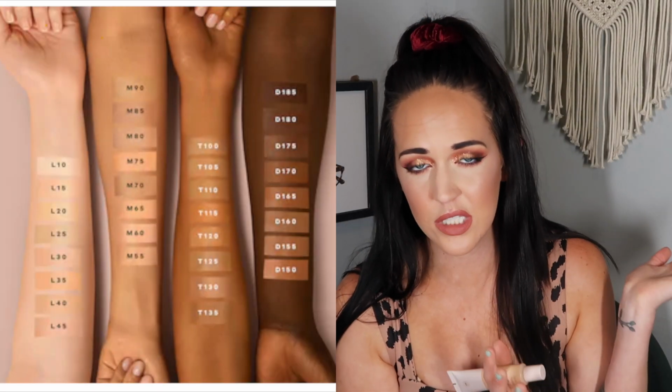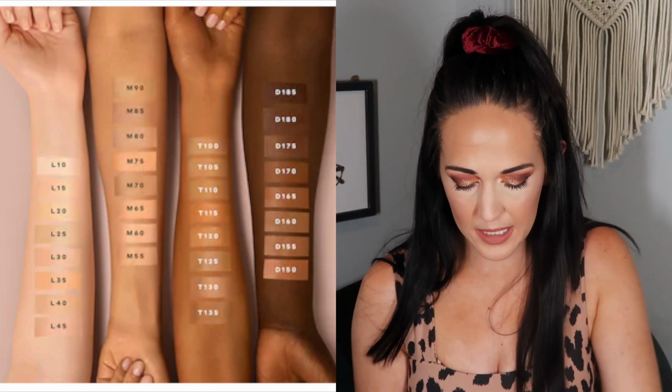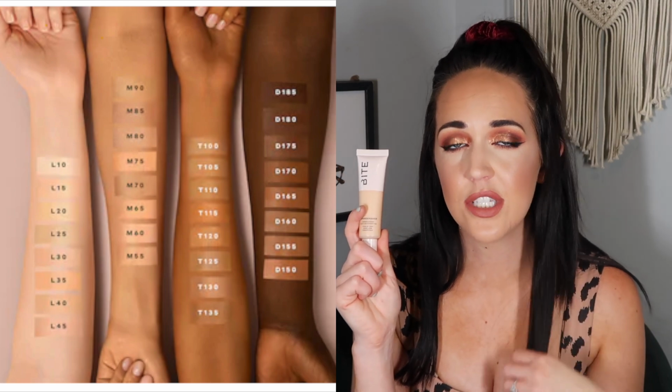Again, I'll post some pictures to kind of see where the shades fall. I don't have that sitting right in front of me. This one seems like one of the better shade ranges though, in terms of being more inclusive of all of the foundations that I am ranking. This, I would say, is a solid medium coverage, which I do prefer.